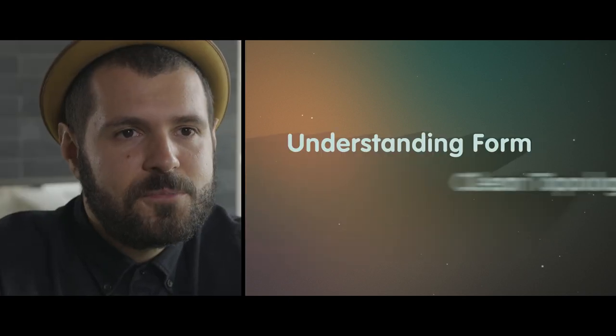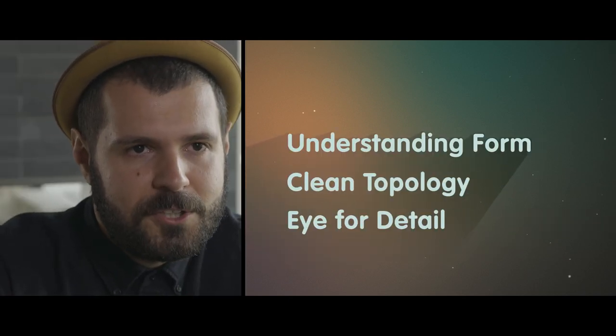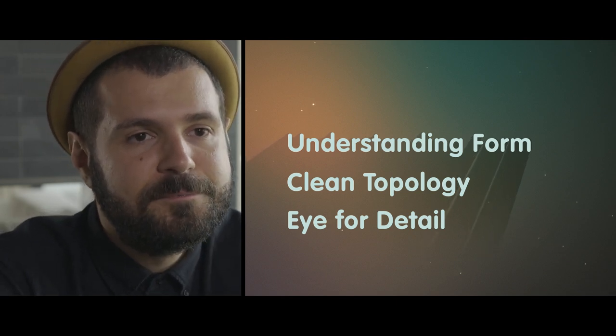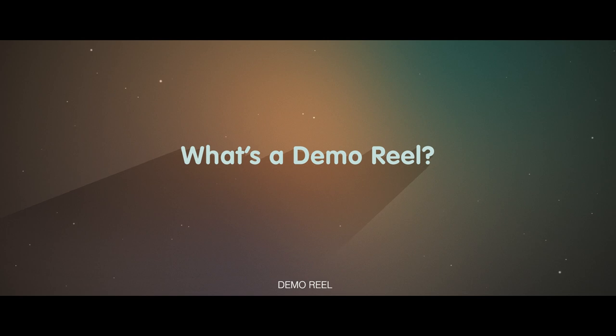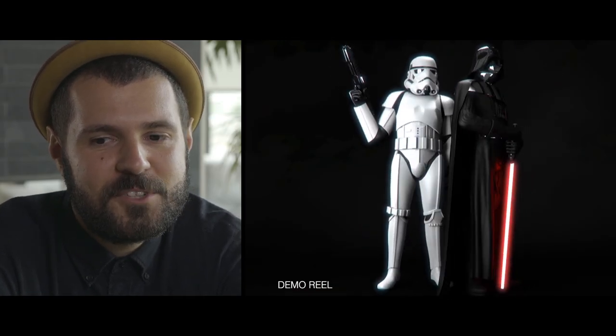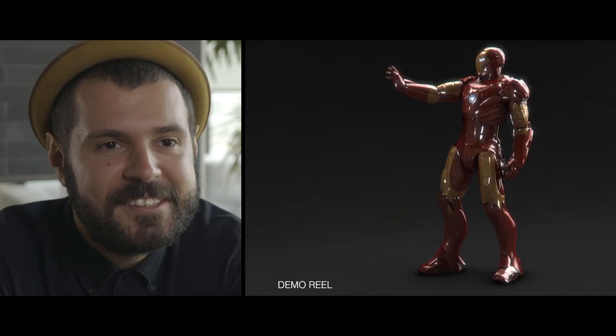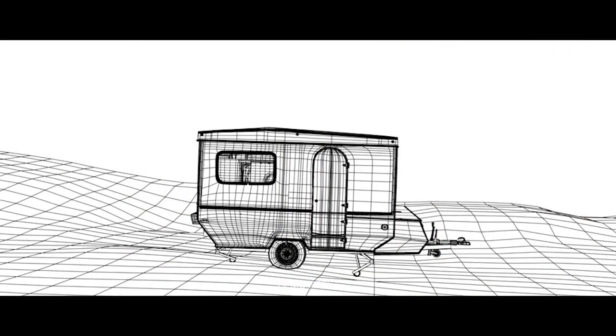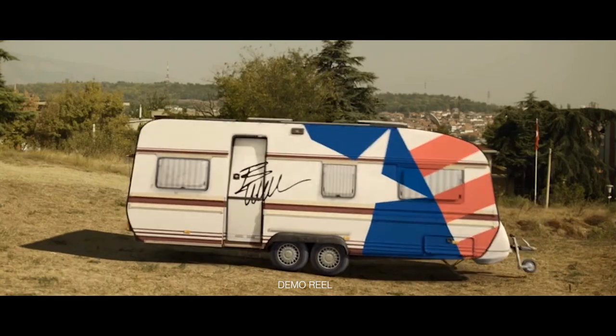Good understanding of form, shapes, and anatomy, clean topology, optimized for the pipeline, and a good eye for detail. A reel is basically for you to sell your best work. Show us why we should hire you. Put your best work first in the reel, the one that represents your passion and the best looking results.